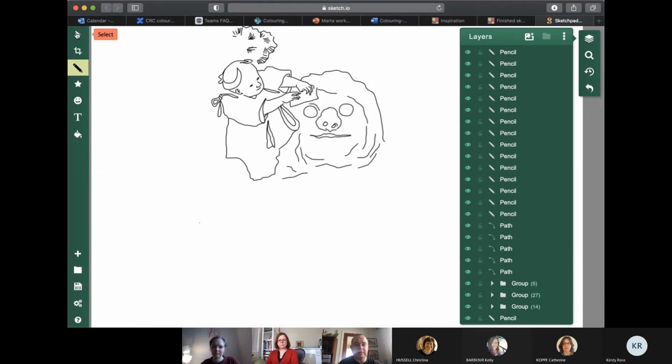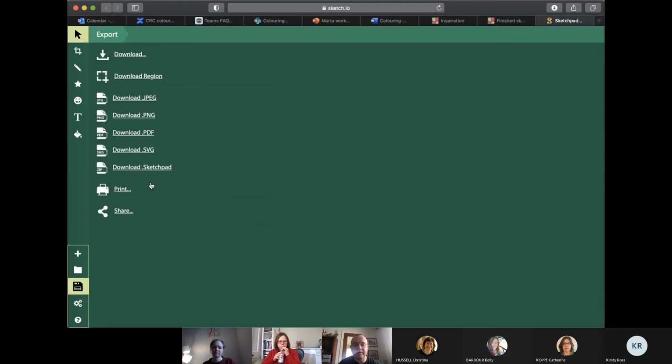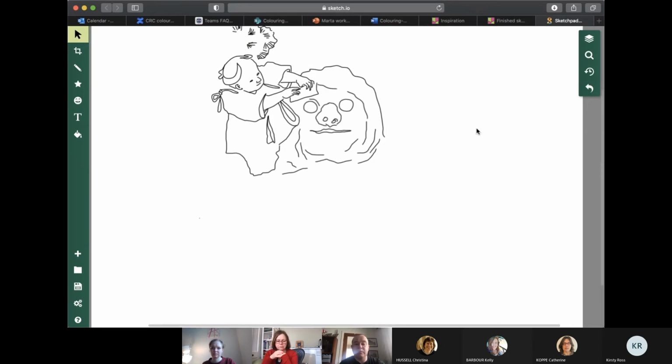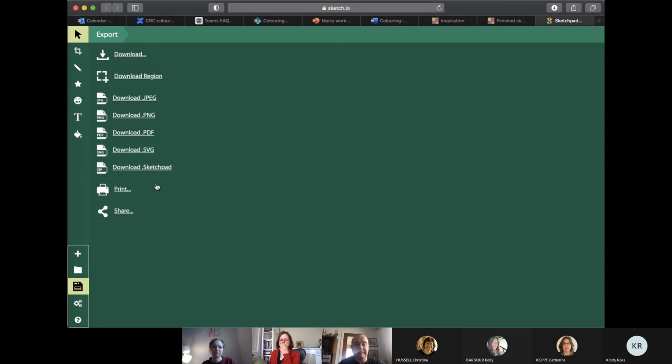So what you can do, like Marta demonstrated, is go to the floppy disk, which is export, and download the .sketchpad. That file can then be emailed or shared or saved and reopened on any other computer without danger of losing any of your work today. Unless you save it, there is a potential that if your browser resets, you could lose your work. So we would always recommend you export, save as Sketchpad. And if you can email us your .sketchpad, that would be great.